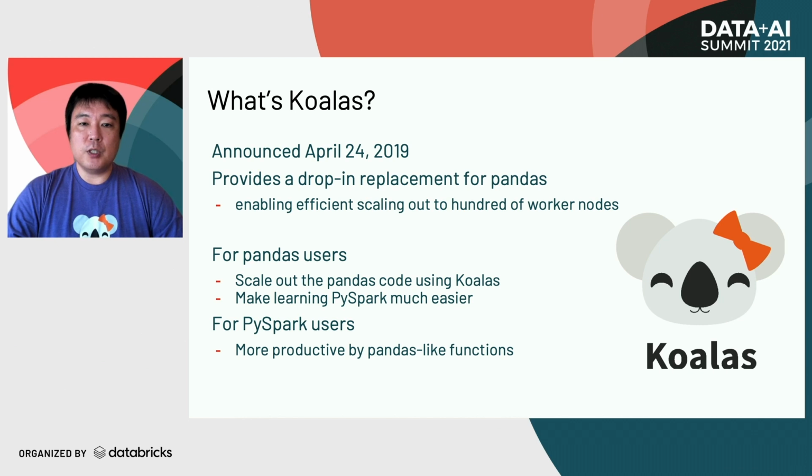It's trying to unify the two ecosystems with a familiar API and to help to make a seamless transition between small and large data. For Pandas users, it will help to scale out the Pandas code and make learning PySpark much easier. And for PySpark users, it will provide more productivity by its Pandas-like functions.